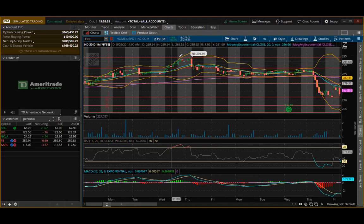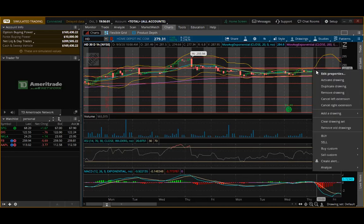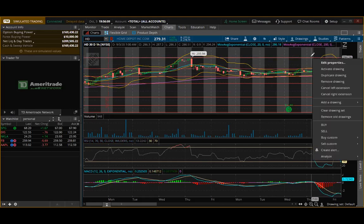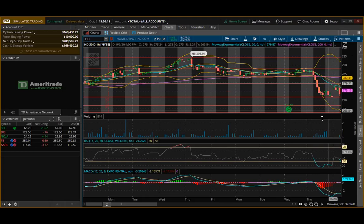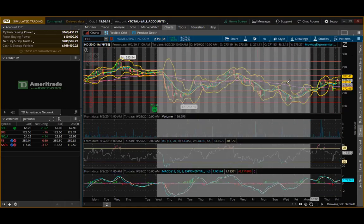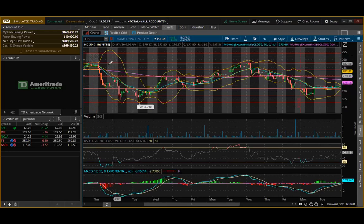So there's a line, there's the top line. Let me move this down a little bit because I can, boom. And then pull it back, take another little section right here.